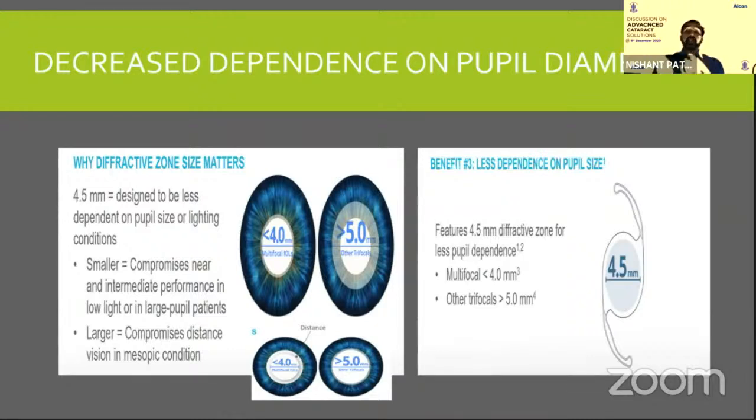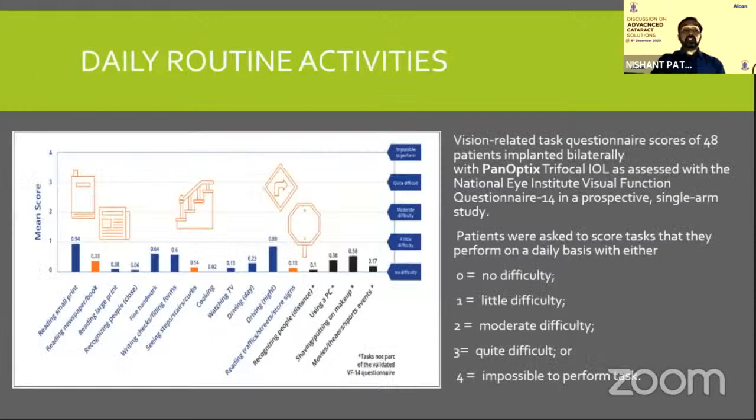And then in really dark conditions, when you are driving at night, when your pupil would be about 5 millimeter or more, the peripheral refractive part comes into picture, and that gives very good distance vision. So it is kind of pupil dependence, but pupil independence, or you can say it is tailor made for the size of the pupil and the visual requirement. So this is again what is important. These are FDA data of the daily studies, and a questionnaire was prepared by the National Eye Institute. And depending upon the difficulty, various activities were graded, and on most of them, the IOL scored absolutely wonderfully.